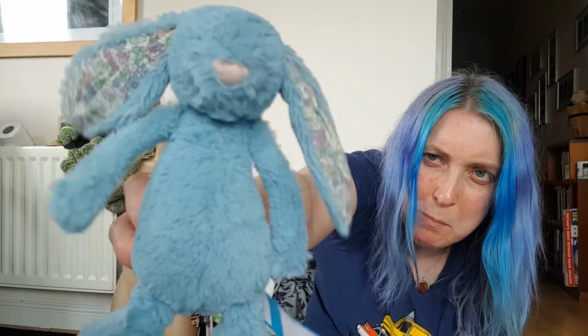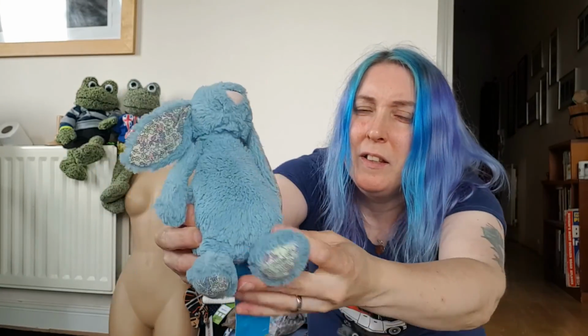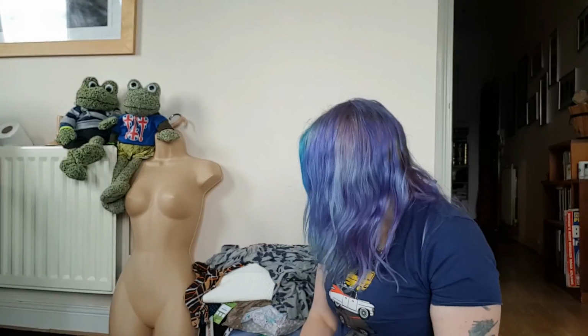So these guys I picked up yesterday from the charity shop. So these are both Jellycats. Jellycat dog. I haven't found him yet. But he's very cute and not very dog-eared. And then one of these little mini bunnies. I think they call it Blossom, but some of them are Liberty print in the ears and the pads on their feet. So that one was £1. So that should be okay as well. Some of these Jellycats, I've sold a Jellycat before for £45, so it's always worth grabbing them.